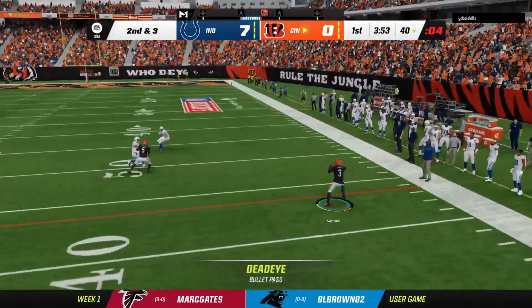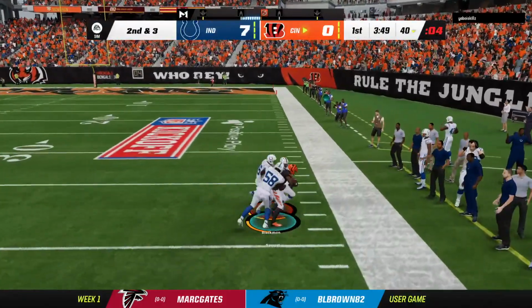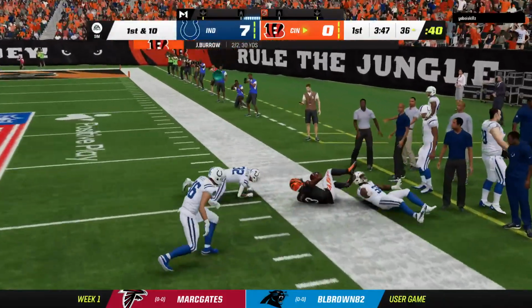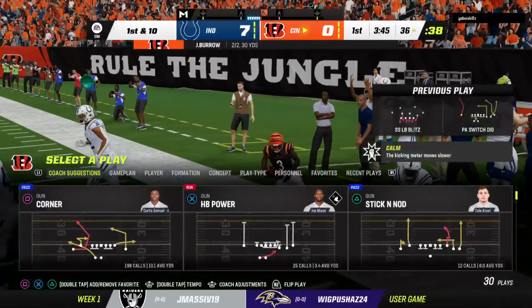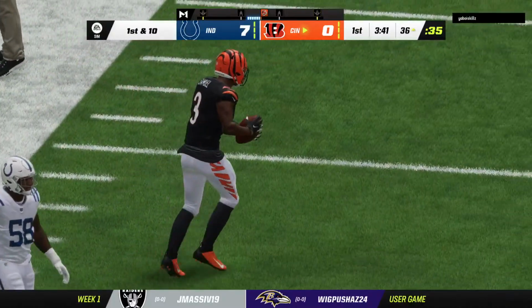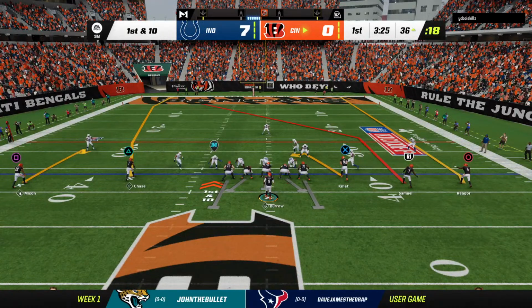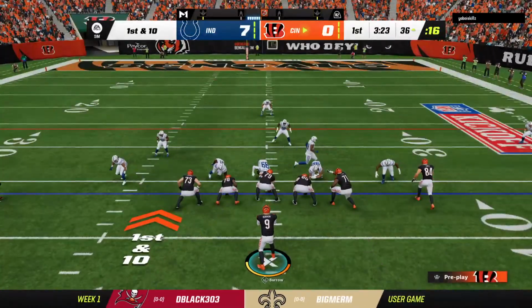From the 40 now on 2nd down. Burrow. And he's got room. And they'll get this well past midfield before being stopped just before the 35. 23 yards the pickup there. Here we go. Now from Colts territory, here's a 1st and 10 at the 36.